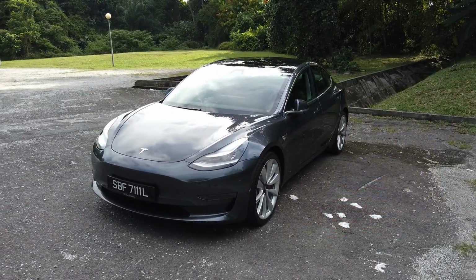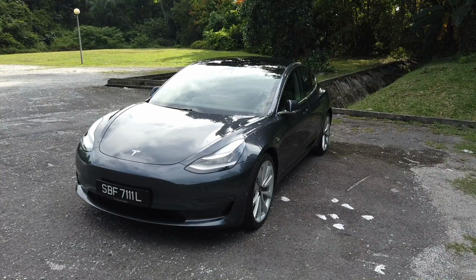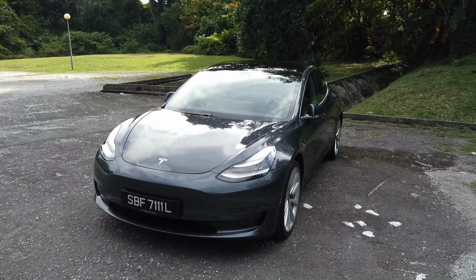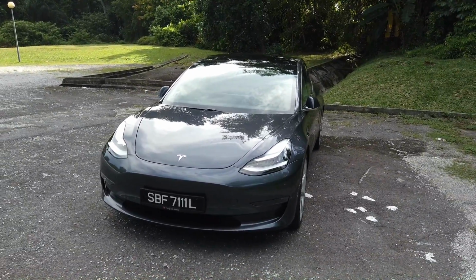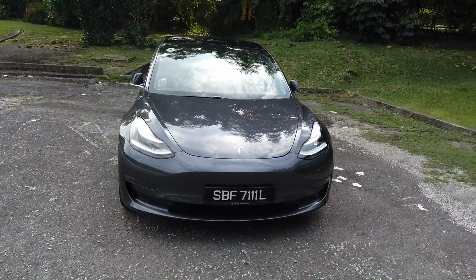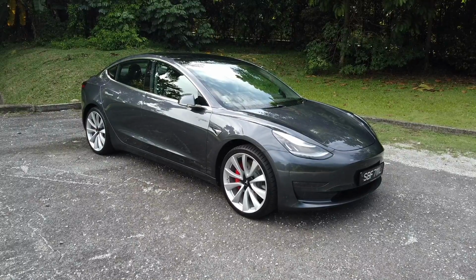Now the Model 3 is, as the name handily suggests, actually about as big as a BMW 3 Series, and it competes against other luxury executive sedans such as the Mercedes-Benz C-Class, the 3 Series and the Audi A4. Okay, so that makes it about 4.7 meters long. It has a 2.88 meter wheelbase, which measures up very nicely against the Germans. There are 3 different variants of this car.